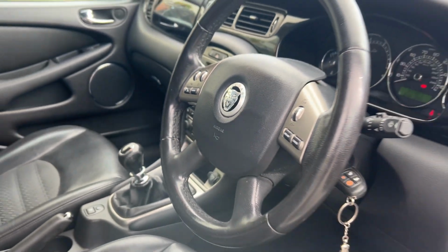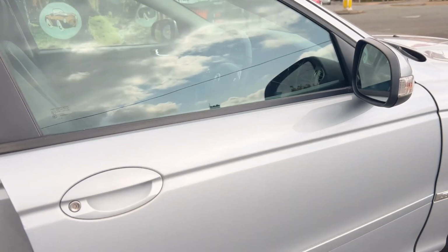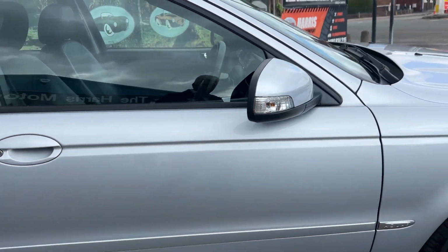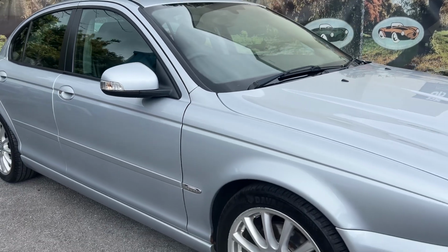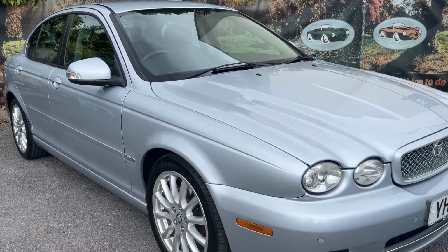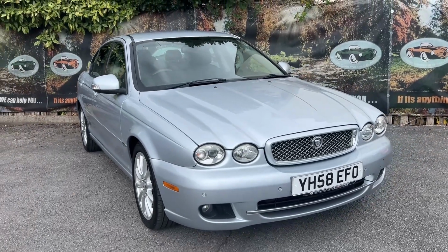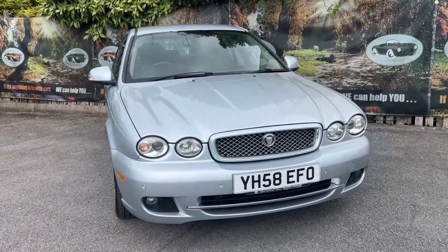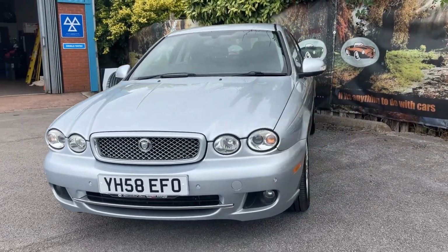Great value for money family saloon. Just purring away as you can hear. Great value for money, as I say, part exchange to clear. Combined miles per gallon 50.4 according to Jaguar.